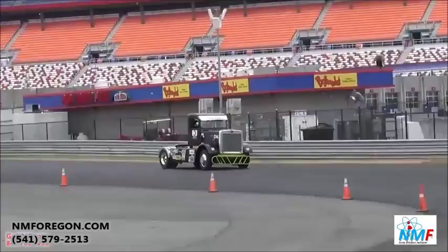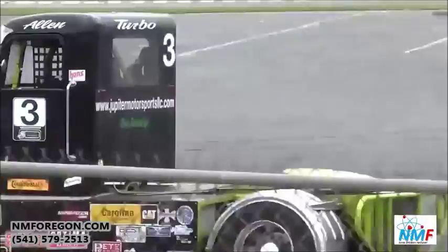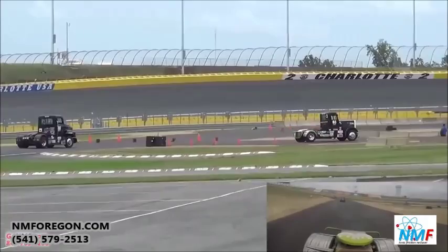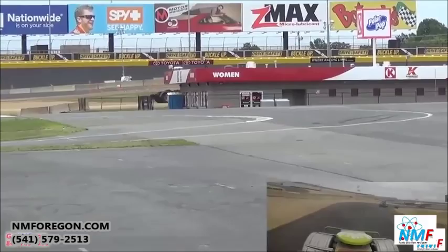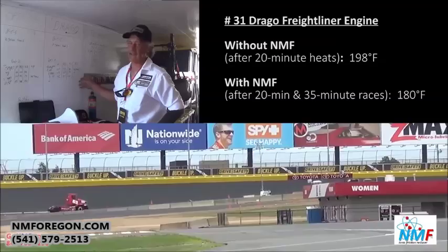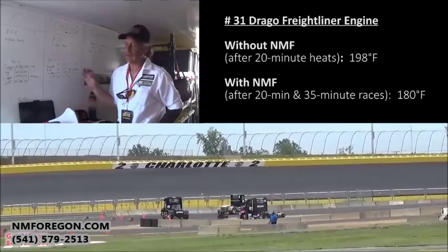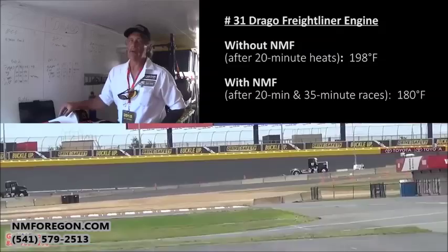We also did, earlier today, we tried it in our Drago truck, which is 14 liter also, and we pumped up the horsepower. And during practice, we had 170. During heat one, after 20 minutes, the oil temperature was up to 198 in the engine. We then ran NMF in heat two, 20 minutes also, and the temperature dropped to 180. And during the final heat trophy dash, which was 35 minutes, it came back in at 180 degrees. So far the testing's going pretty good. Pretty darn satisfying.